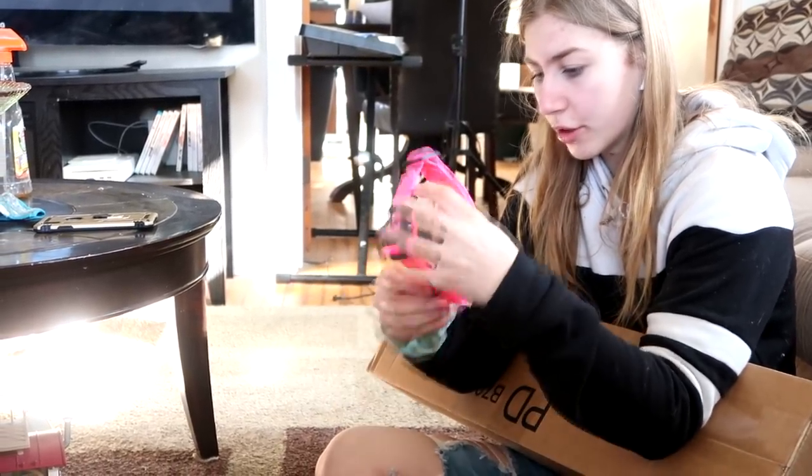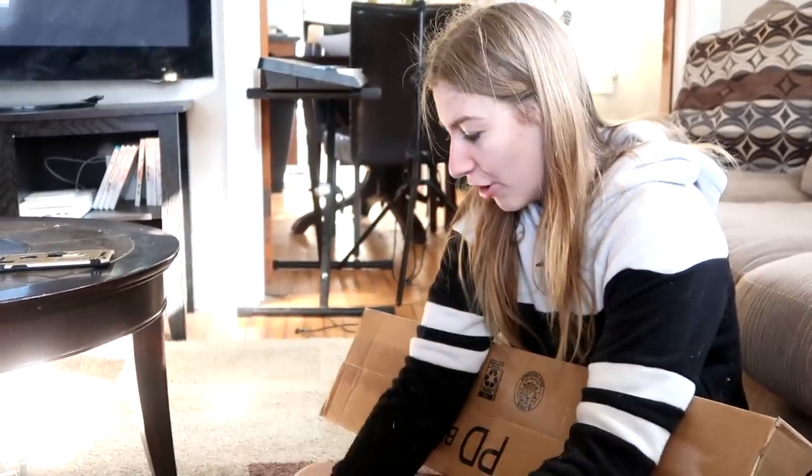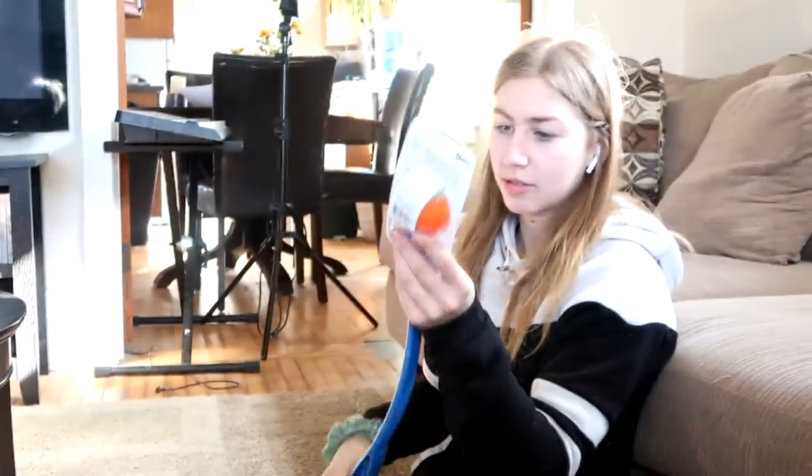Oh, that's cool, if your dog's pulling too hard. Choke her. No, she won't be pulling because I've trained my dog, Macy, to not pull except for when there's dogs or squirrels. And then we have this.